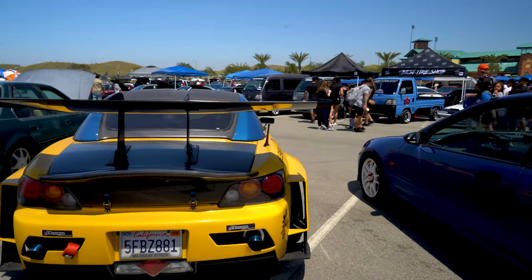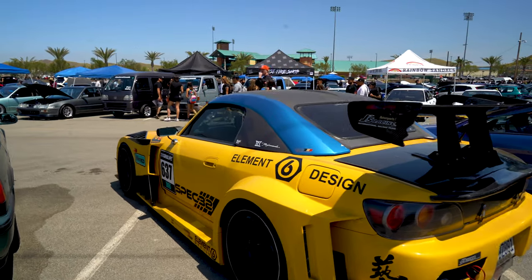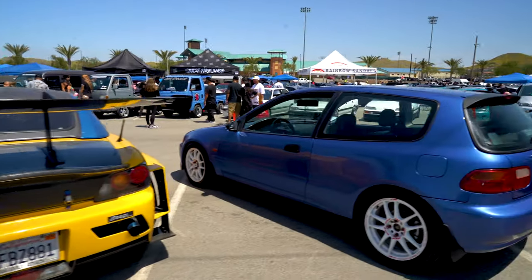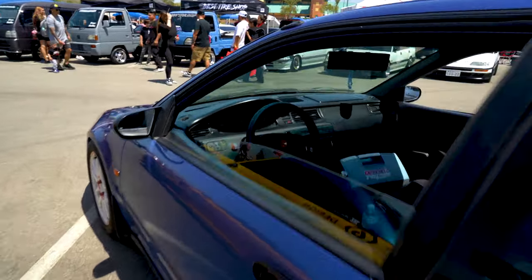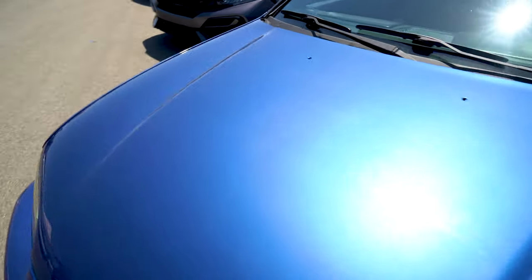It's actually really clean for being an actual race car, because you know they just get beat on and never driven gently. So it looks pretty cool though. Nice real clean EG next to it. On some work emotions. Got just the Momo steering wheel and otherwise pretty stock inside.